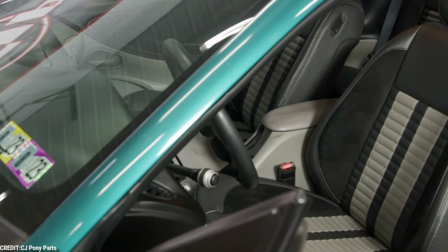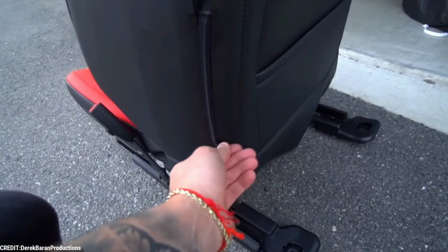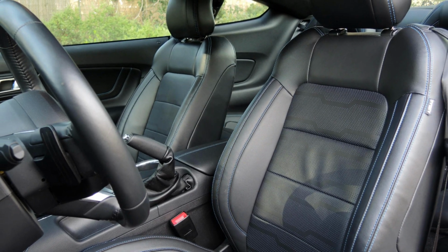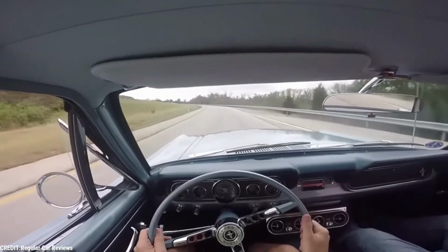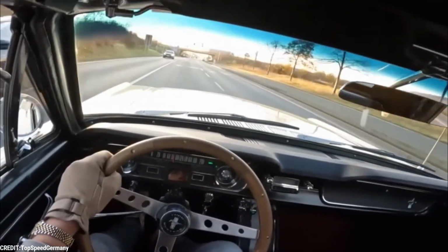3. Seat updates. During the era in which the first-generation Mustang was released, automakers didn't place significant emphasis on the design of ultra-comfortable ergonomic seating. Therefore, the stock seating found in many vintage Mustangs leaves a little something to be desired. Fortunately, a wealth of aftermarket seating options now exist for the first-generation Mustang, most of which provide drivers with a much higher degree of comfort.